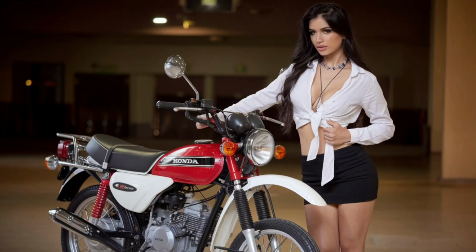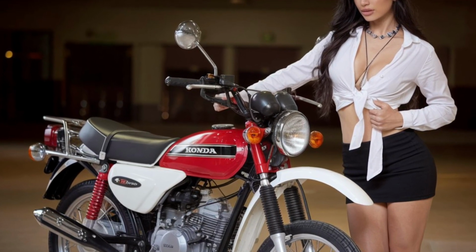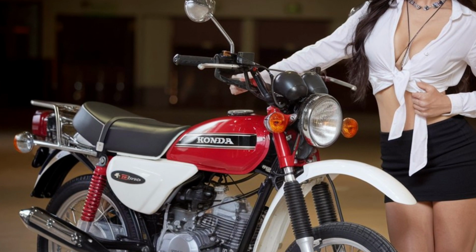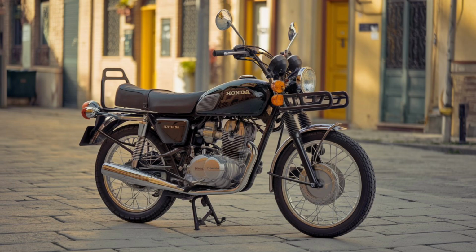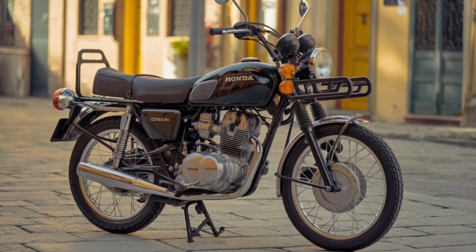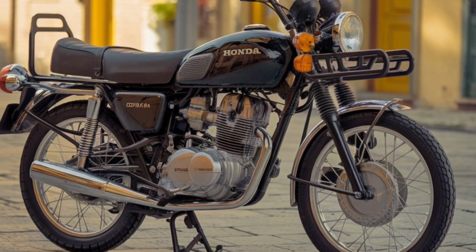On the road, the Honda CB150 maintains its well-known ride stability and easy maneuverability. The telescopic front forks and dual rear shock absorbers provide a smooth ride, even on uneven surfaces. Whether you're riding through congested city streets or tackling longer rural roads, this bike is built to handle it all. Plus, the ergonomics have been further improved, with a slightly raised handlebar and repositioned footpegs for enhanced rider comfort.